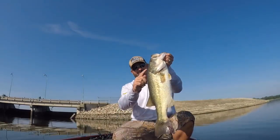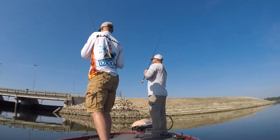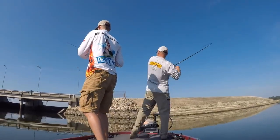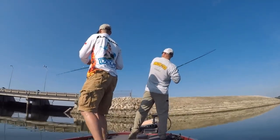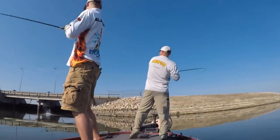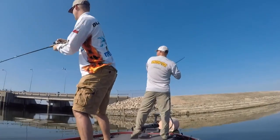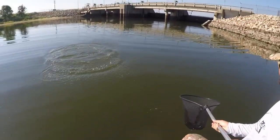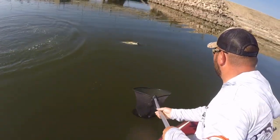Isn't it my turn to throw that now? There he is, Johnny. Oh, that's a dandy. Here, give me that net. I got the net. That's a dandy. Oh, that's a giant. That's a mule. Get in there.